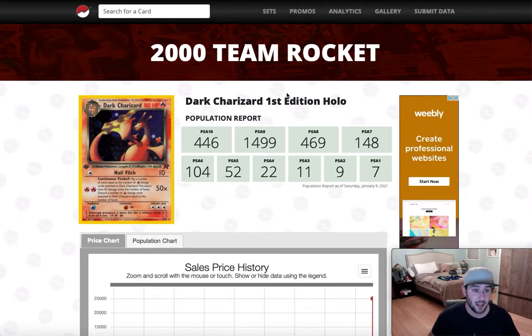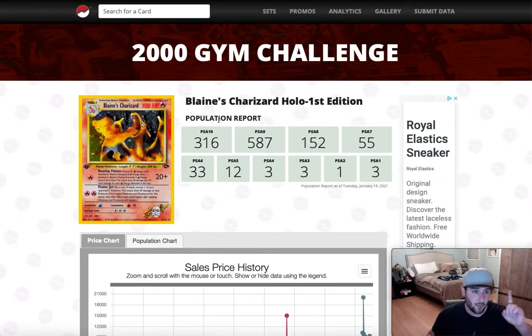pop report, guys. Now, what's interesting here is for Blaine's First Edition, the PSA 10s, while there are only 316, do sell for $8,600, which I think is fair. I think that's a fair price for the PSA 10s for Blaine's. Now, the PSA 9 slot is really where I think there might be some value, guys. There are 587, and those only sell for $1,800 a pop.